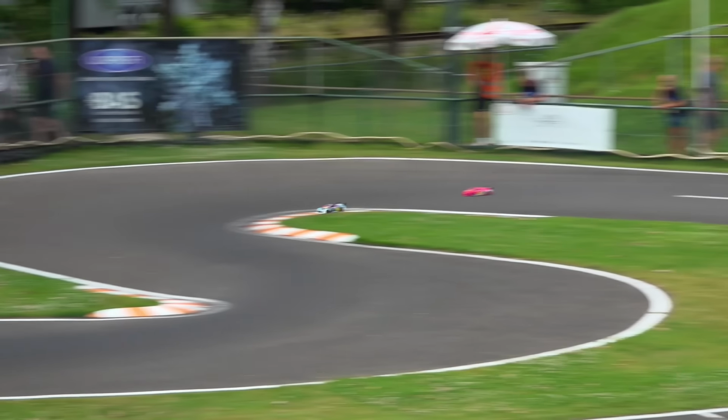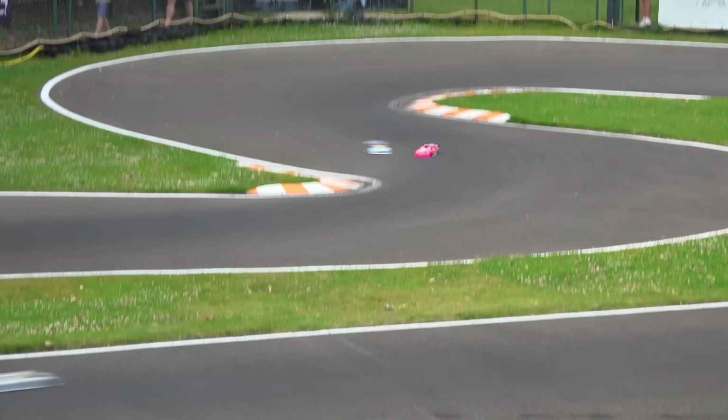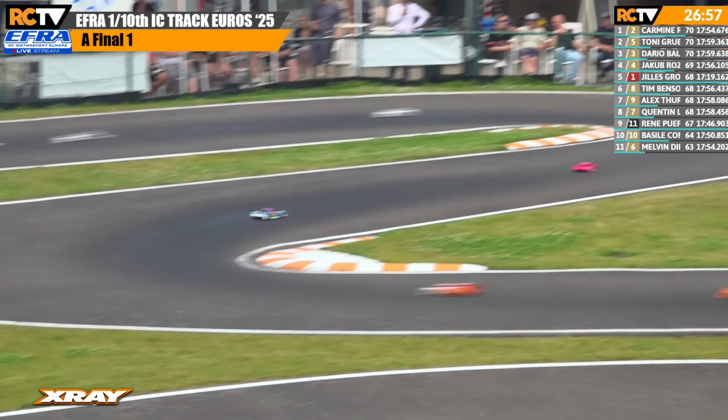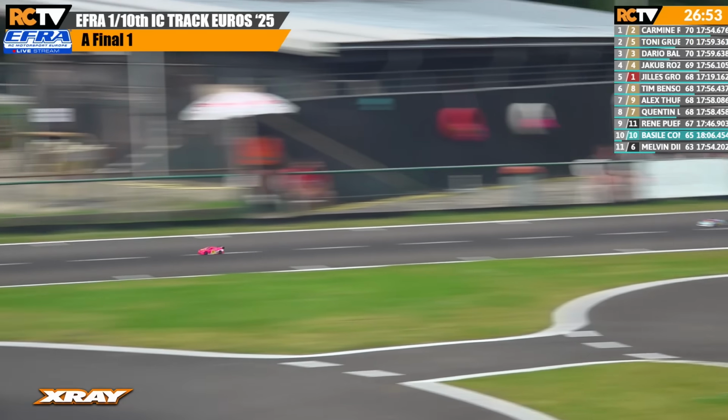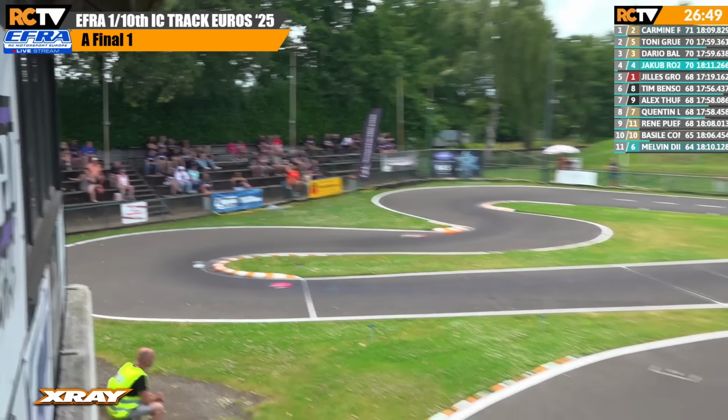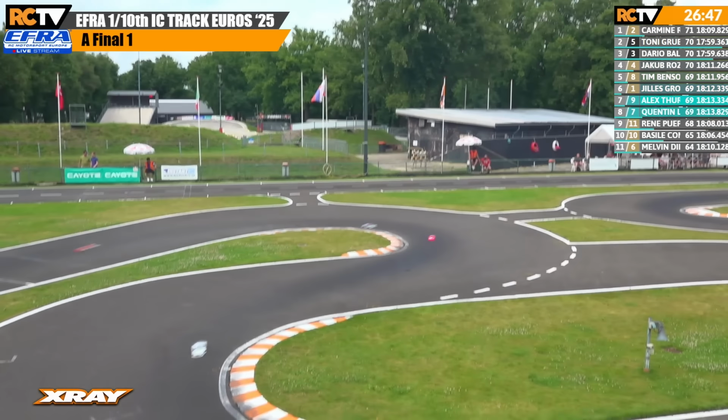Let's go back, we have a replay of the move. Quinten just brakes too late at the end of the straight. Oh, he clips a curb and Alex is immediately there. It's a very tricky section because you go left into the end of the straight, immediately go right. There is not a lot of time to make a move there, but Alex made it stick. So Alex is now in 7th position.